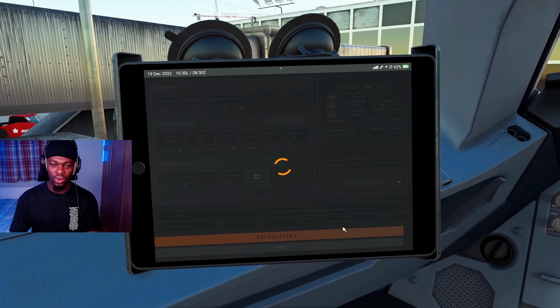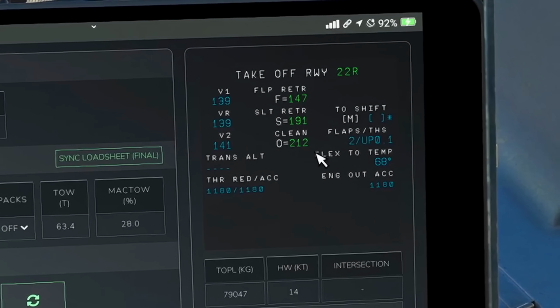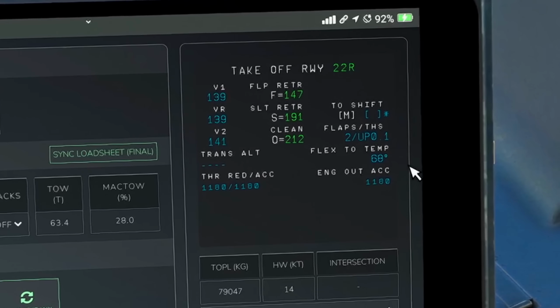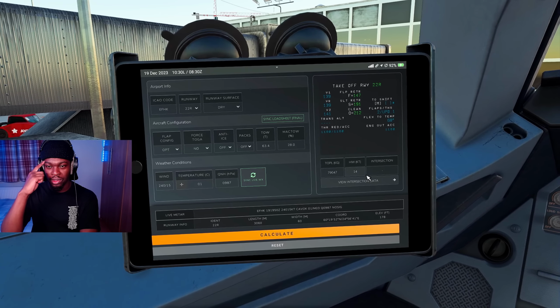Calculate here. What we got going on here today? 139, 139, 141. Flaps 2, up 0.1, 68 for the flex. Okay, we'll take that. Memory. Can I remember this? Filter memory.